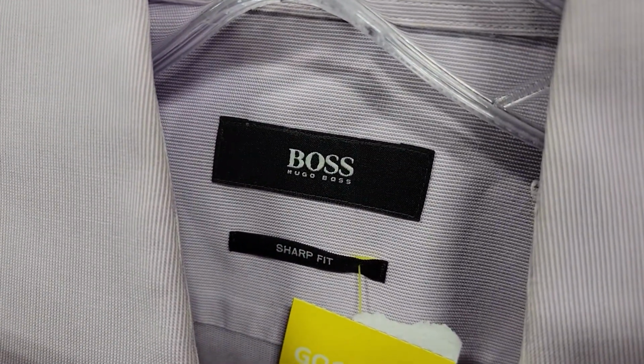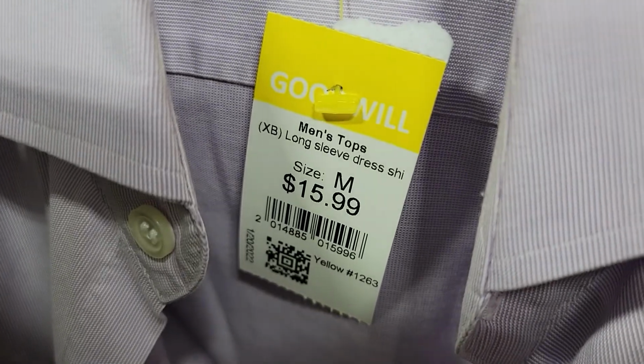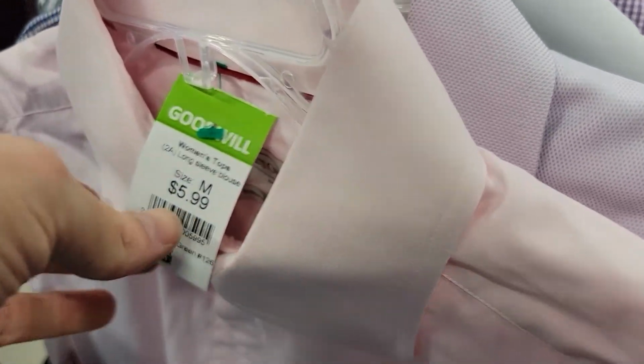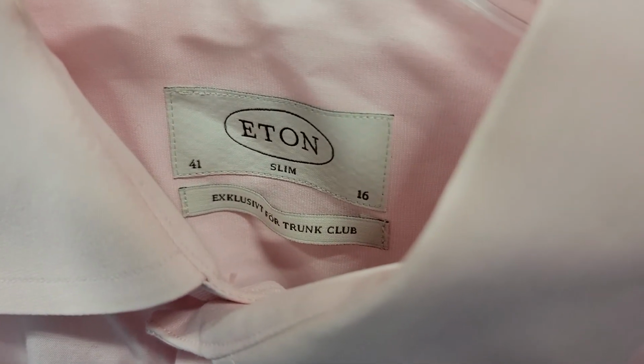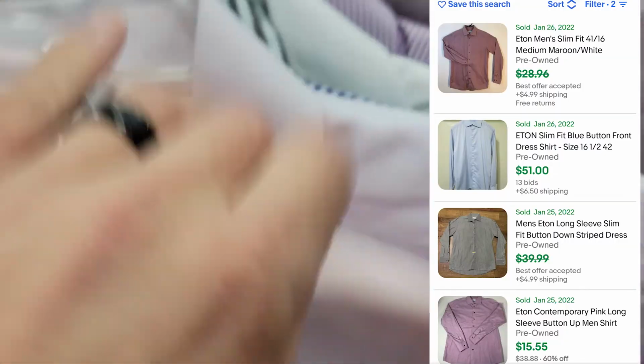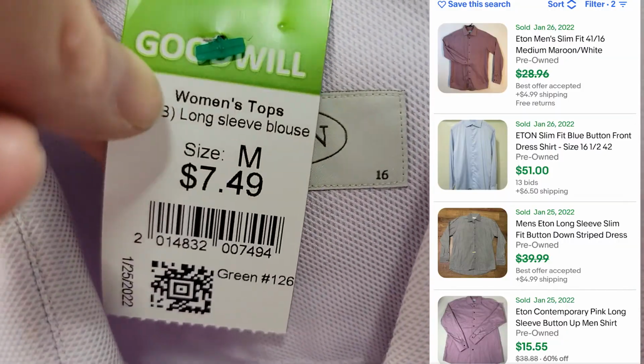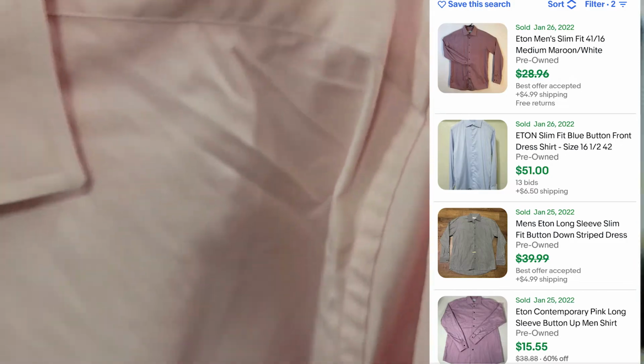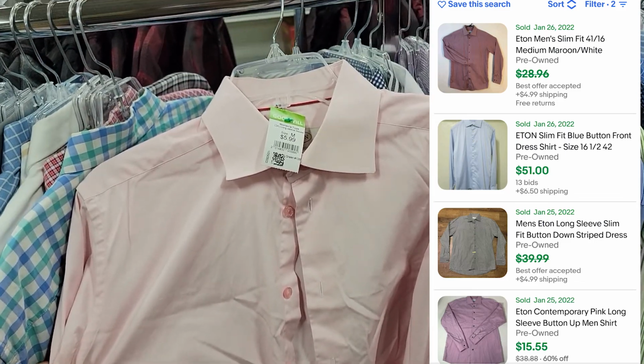This is an example of the prices in my area. They want $15.99 for a Hugo Boss shirt. Fortunately, right behind the Hugo Boss shirt is a better brand, Eton Slim, and these dress shirts can go anywhere from $30 to $100 just depending on the color and the style that you have. There were 2 of these shirts back to back.